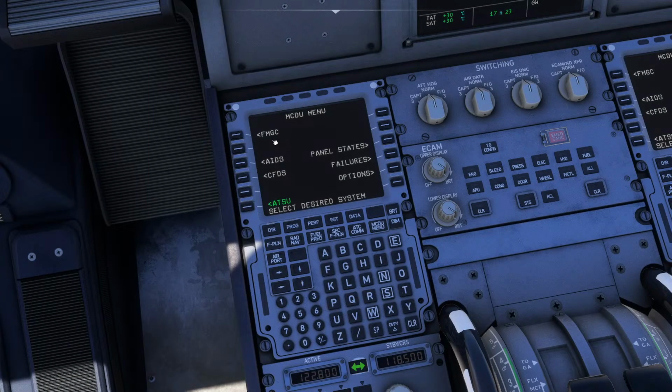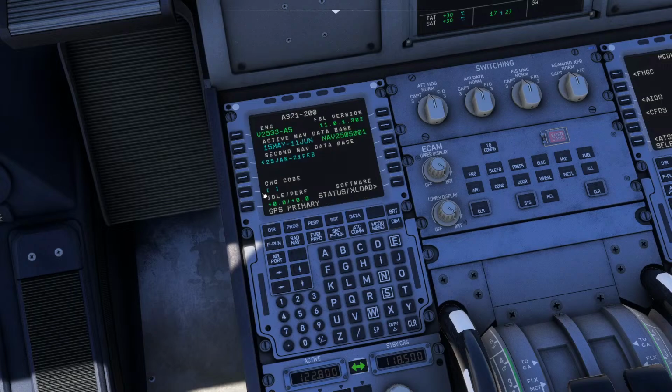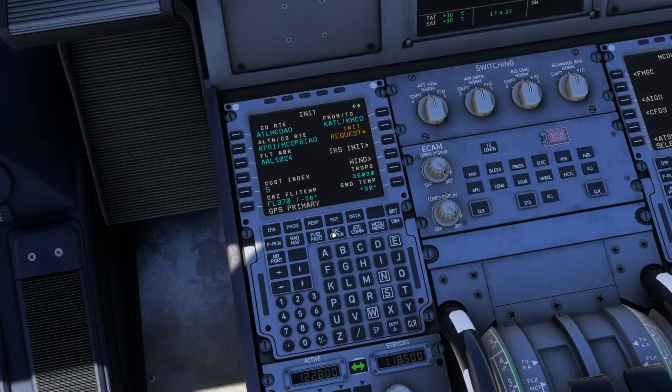We're going to go to the FMGC, and we are going to make sure that the data is current. I just noticed that there was a Navigraph update, which now includes the FSLabs most recent AIRAC. So Navigraph charts now fully supports the FSLabs, and this is, of course, good news. So we have the latest database here. We're going to go, again, DIR strip like we normally do. So we're going to go to INIT A.